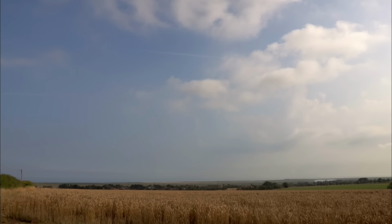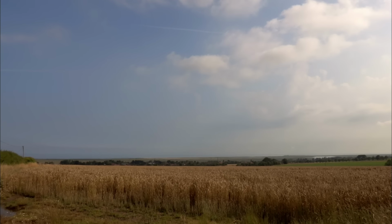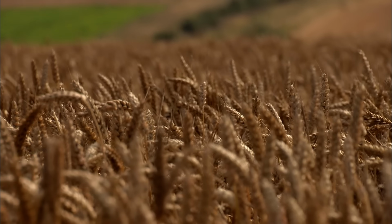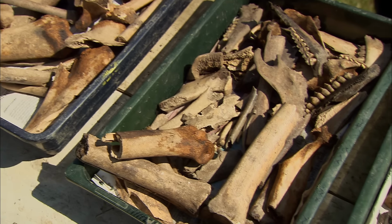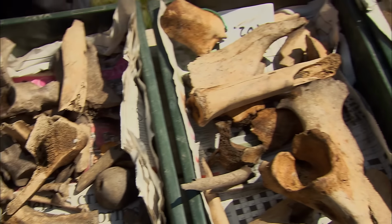When the Romans arrived, they'd have discovered land ripe for agricultural development. Finds from the 1970s dig nearby tell us they were producing grain. 2,000 or so people lived here, and the soldiers and officials, at least, could have been living very well indeed. The bones Naomi has been discovering tell us something of what was on the dinner table.